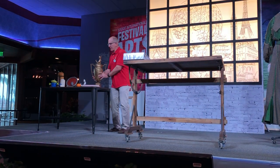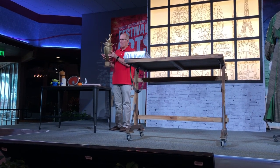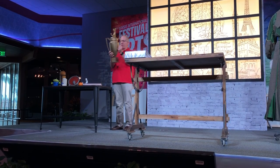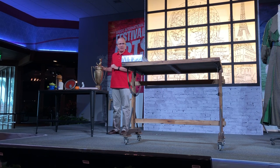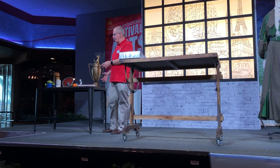Does anybody know what this character is, or who this character is? Ice Skater. Where'd he come from? Blizzard Beach, exactly. It's a trophy. Now, this actually is a trophy from 1927, but this is now Ice Skater's trophy. So sometimes we buy something and we adapt it or modify it.